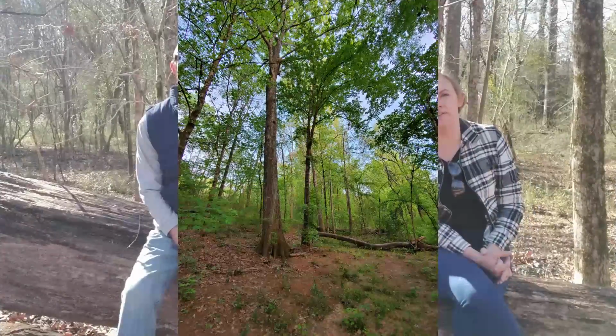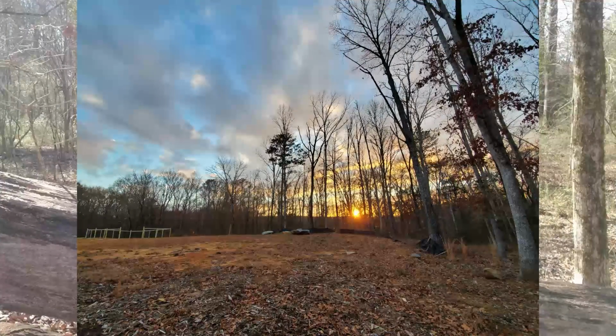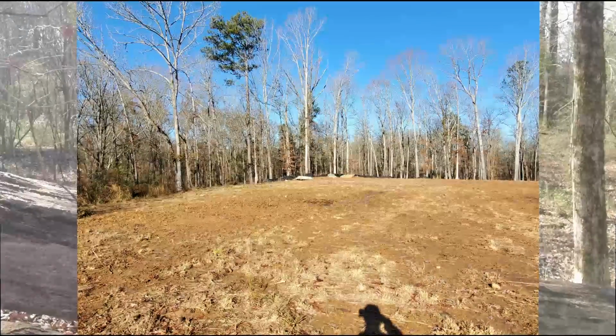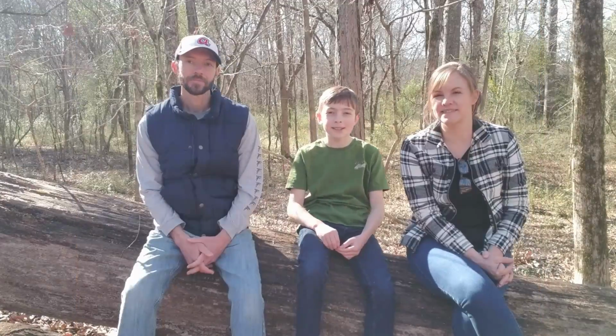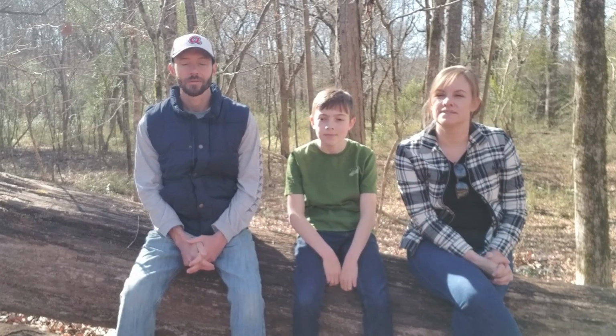We have the building site that's already been cleared up high, so it's not on the floodplain. Yeah, fortunately the open area of the building site is up and outside of the floodplain. And recently, for Christmas, I got a Polaris Razor, and we're making some trails to be riding it around on, and it's a lot of fun. Yeah, he's really been enjoying that. We were actually cutting trails before, just getting ready, and we're really excited to keep doing that.